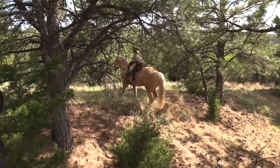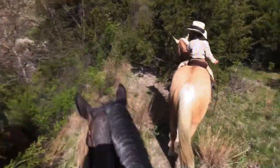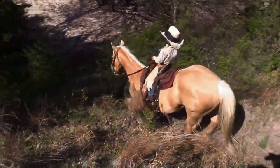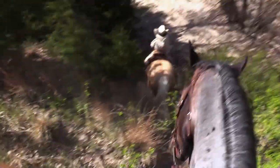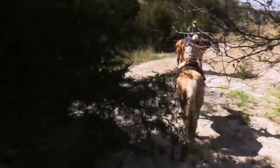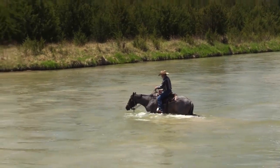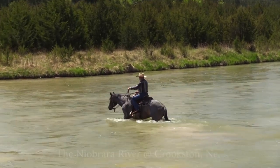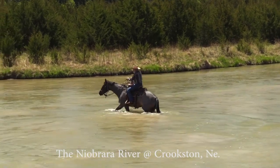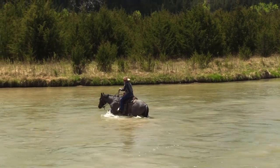In the steep canyons, and down this hill. The Niobrara has quicksand, so Daddy went first, then we followed right behind, and then Mom, Prince, and I followed right behind.